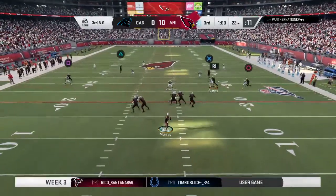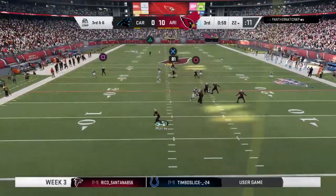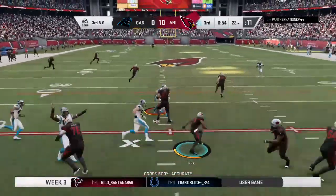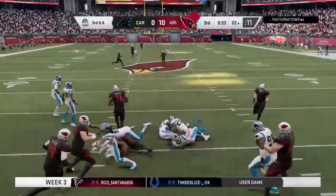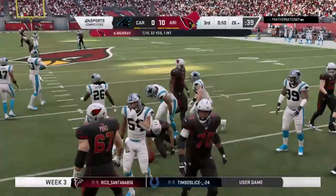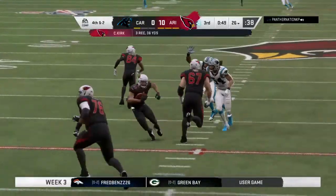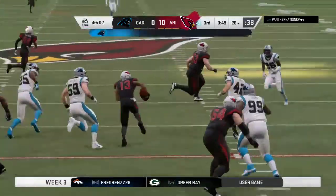On 3rd down, Murray, buying time to his left. Open man is Kirk, complete. And he nearly got the first himself, but it appears he's going to be about a yard or 2 short. They do get 5 there, but it's not enough. And it'll be 4th down.